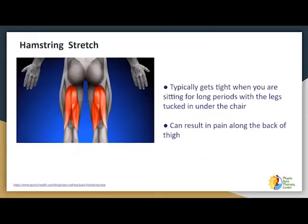The next muscle that we're going to target is the hamstring muscle. That usually gets tight when you've been sitting for long periods, especially if you sit with the legs tucked in under your chair like this. That causes the hamstring muscle to tighten up. Ideally, you want to be sitting with the legs positioned at 90 degrees, but with long working positions, most of us tend to tuck the feet in like this, and that causes some tightness here. When this muscle is tight, it can result in pain along the back of the thigh.